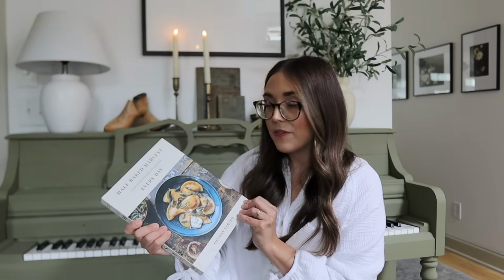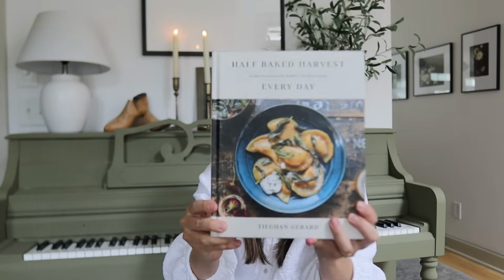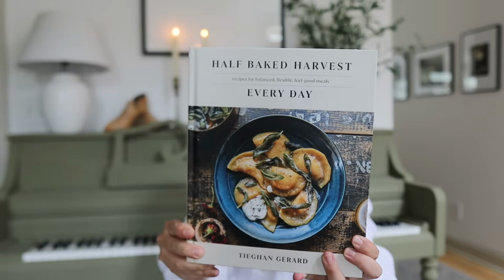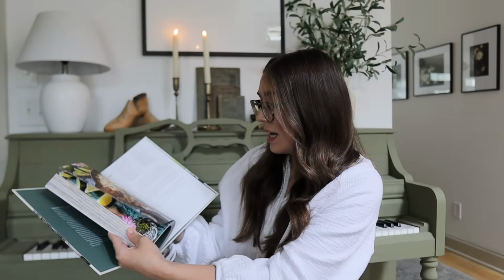And then Tried and True Half-Baked Harvest Every Day, one of my favorites. This book has some wear because, as I said, we've definitely used it. But Tegan has so many books out, and I love her recipes because they do lean a good bit on the healthy side.